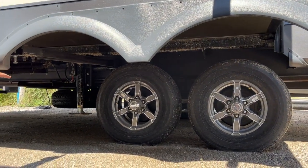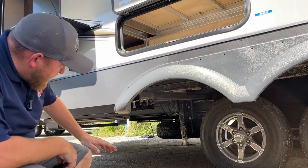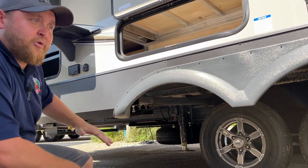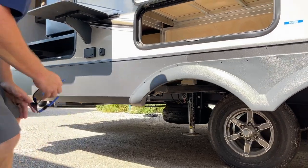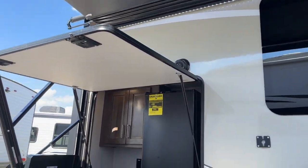And then this one does have an auto leveling system all the way around. So you've got two jacks at the front and then two at the back. And then there's a button that just says auto level, and it'll pick it up and level it automatically for you. We do have outdoor speakers for the stereo here.